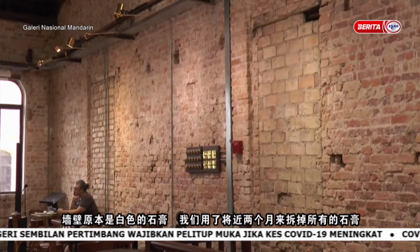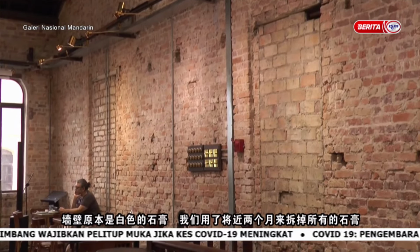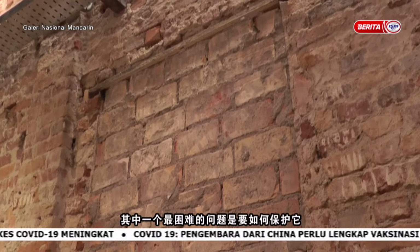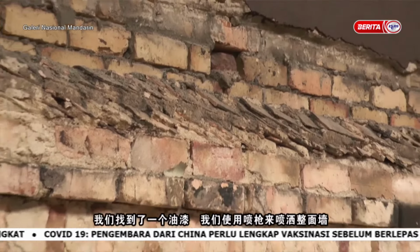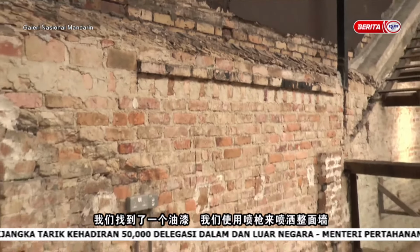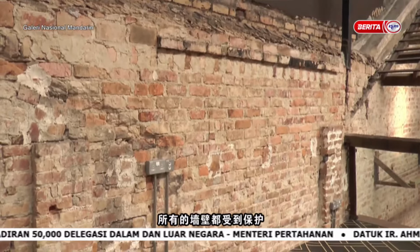The walls were actually white plaster, and we took almost 2 months to strip out all the plaster. One of the hardest parts is to protect it. So when we found a paint, we actually used a spray gun to spray the whole walls, so everything is all protected in.